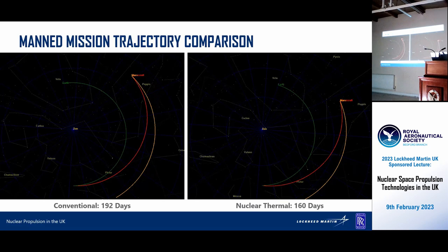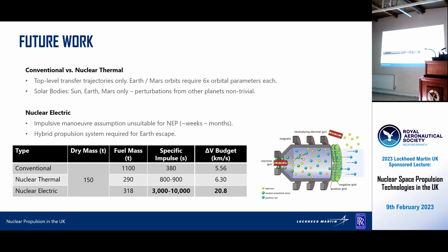So that was the scope of the technical side of our study. Obviously we've only compared conventional and nuclear thermal.